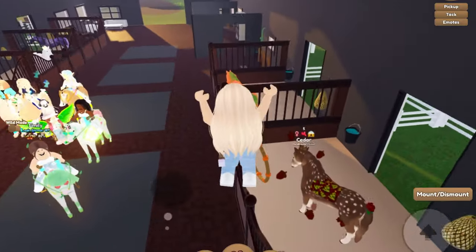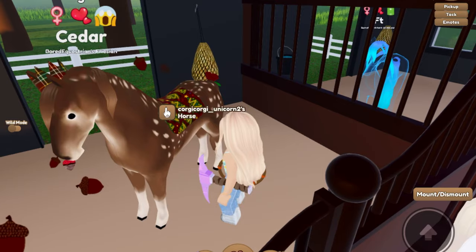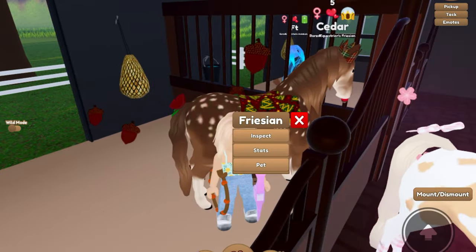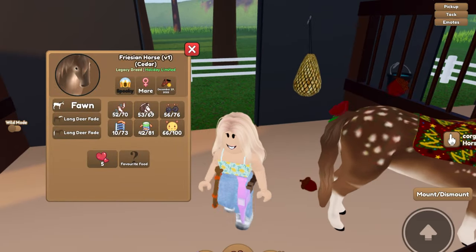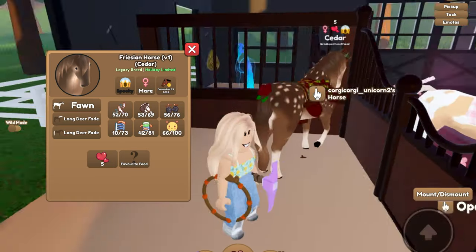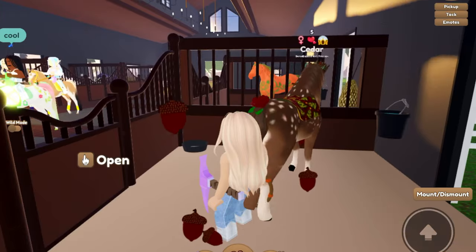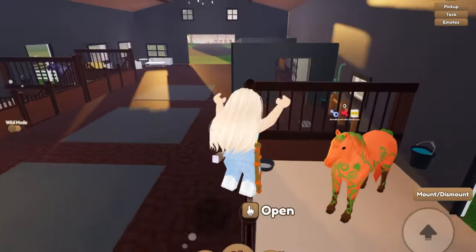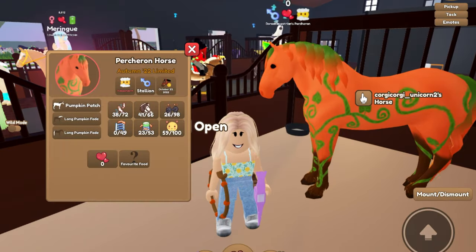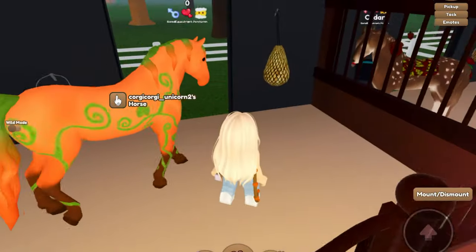That one's so pretty. Oh, and of course we have one of the fawn horses. This one's name is Cedar. The fawn horses are so cute, and this one is a legacy breed and is also holiday limited. So this is a super rare horse. That is so cool that you have one of those. And of course Cedar, the name is so fitting. Over here, this one does not have a name, but it is a pumpkin patch Percheron, and yeah, this is him.